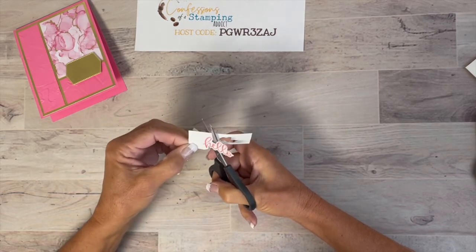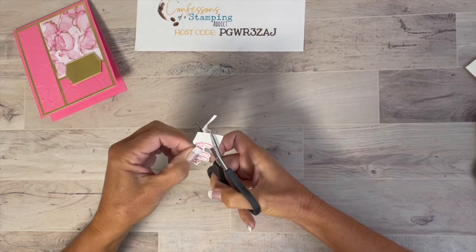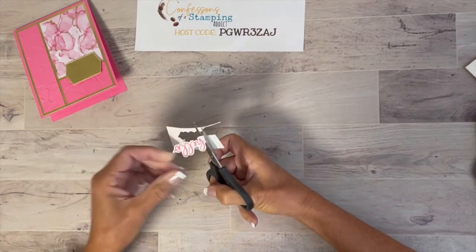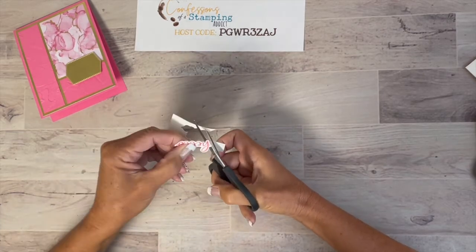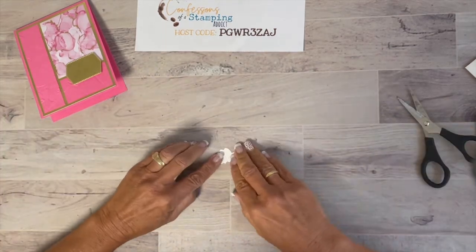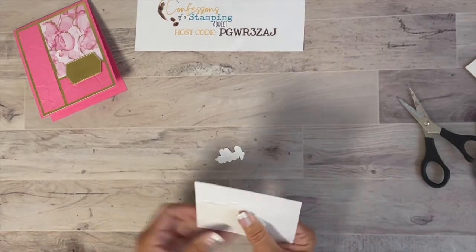All right, I had one cut out as an example, but since I'm almost done, I'm just going to keep at it here. All right, and it doesn't have to be perfect. If you make it perfect, then people are going to think that you actually bought it. So it's good to not be perfect.